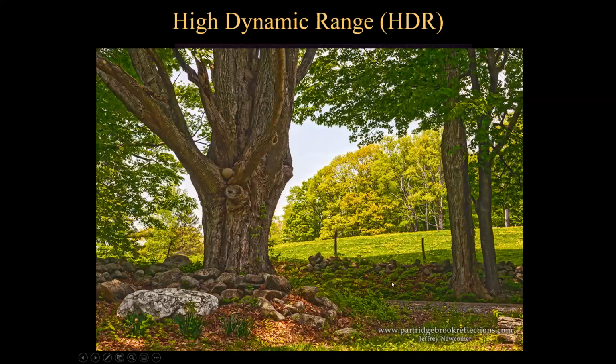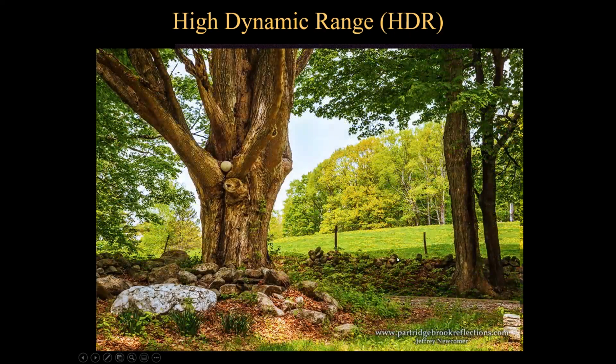You can do the same sort of thing with just one image and make the kind of adjustments that I showed you before, and you can get a picture like this with one image, still balancing pretty well between shadows and highlights, although I think looking a little more natural.